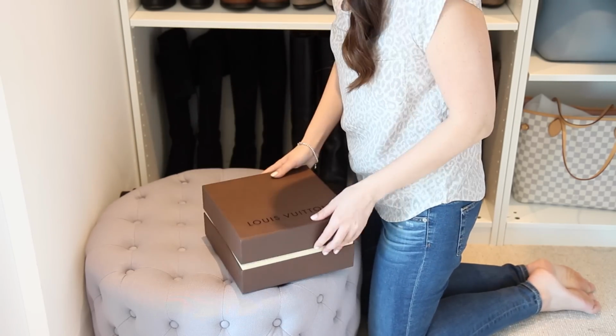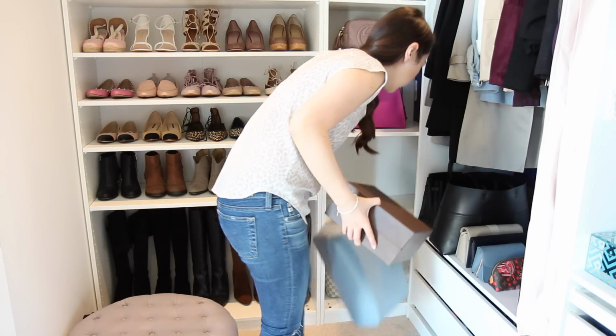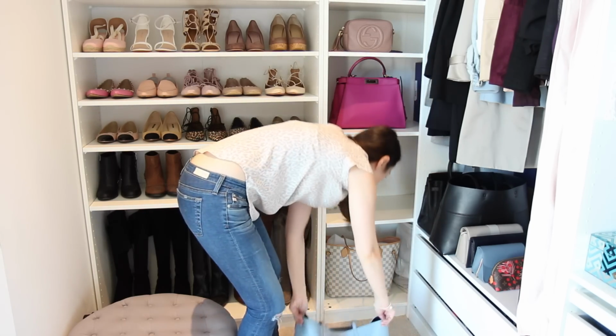For starters, this does keep things neat, but it also enables me to find the dust bags easily if I need to. Once they're in boxes, I like to hide them away in my closet, and I do get a lot of questions about this.